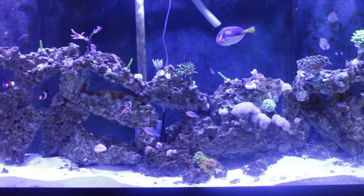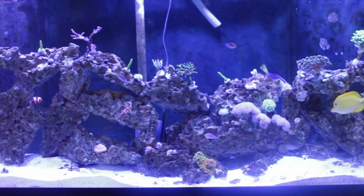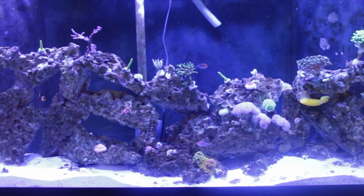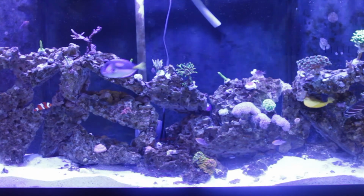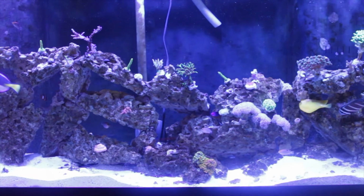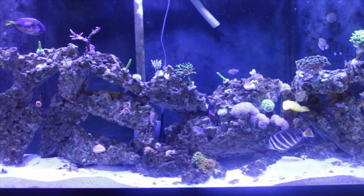And the fact of it is I have like a really big bottle of it, brand new, and I refuse to use it. I've heard of people sugar dosing. I've heard of people using vodka. I might try one of those just to bring the nitrates down, but I'm not sure how they will affect the phosphates.